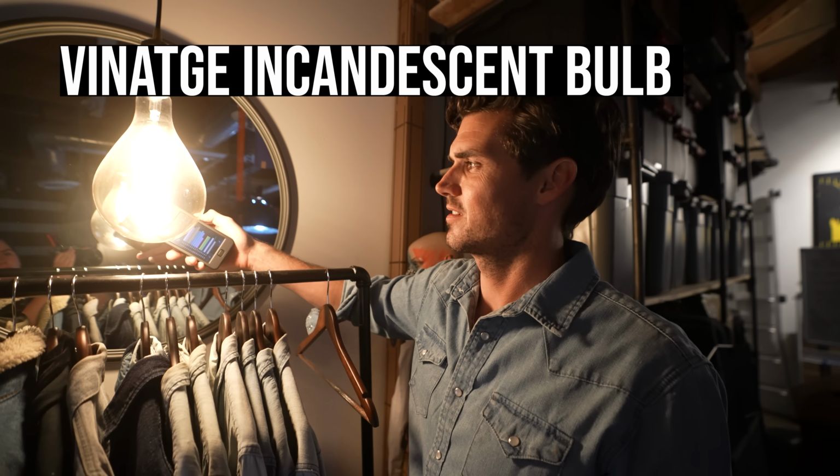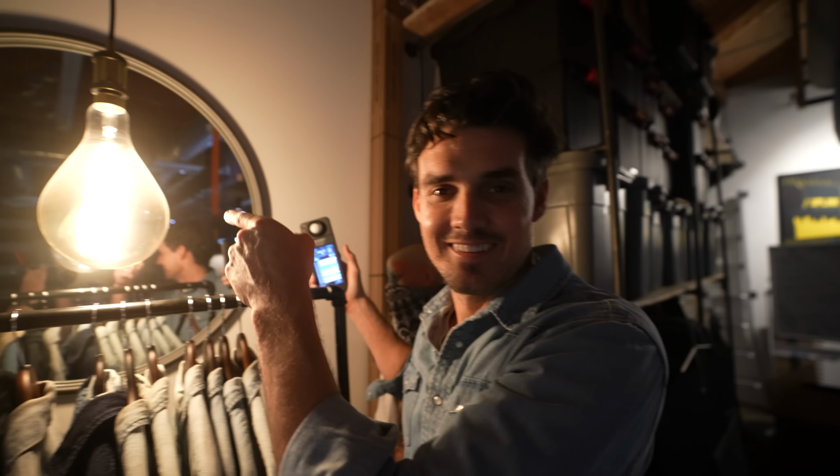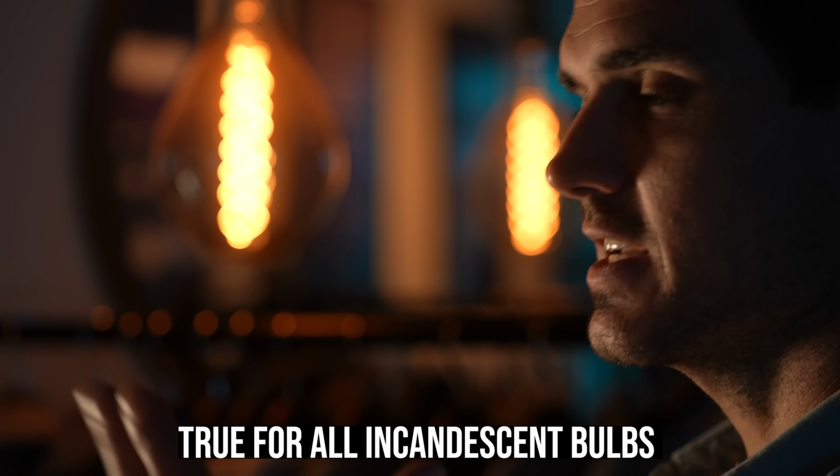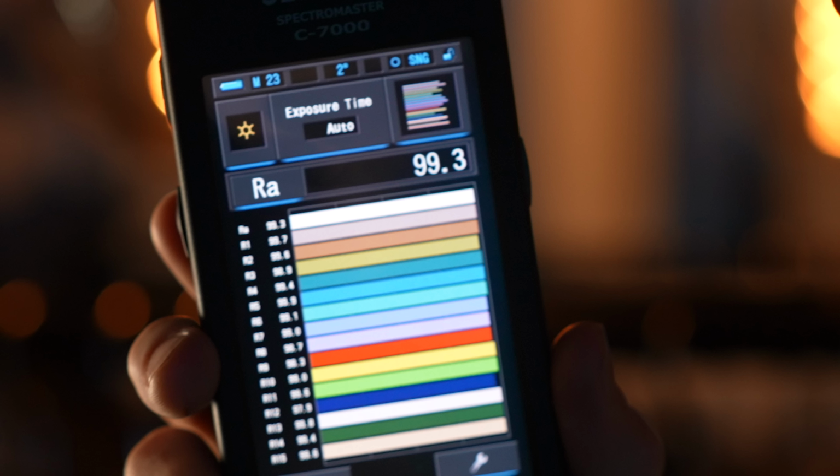What do you think it's gonna be? I'm gonna say like 90 flat. You think 90? 99.3. Holy sh! This is the best light. This is the most skin accurate light bulb we got. So this incandescent bulb is as close to the sun as we can possibly get. It's a near perfect CRI.